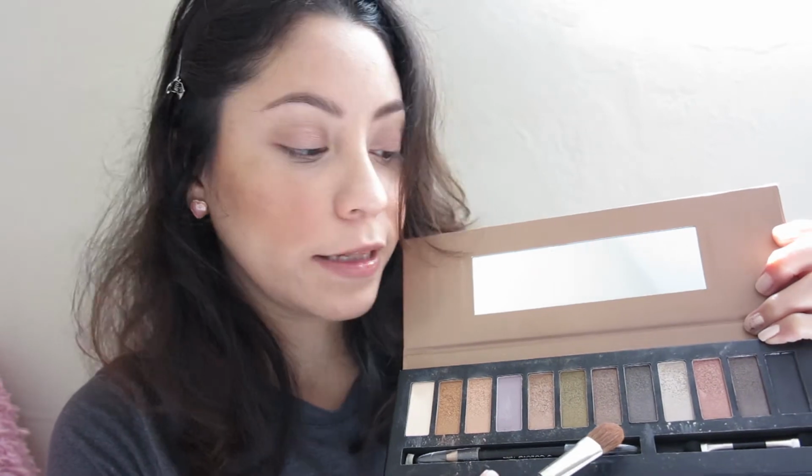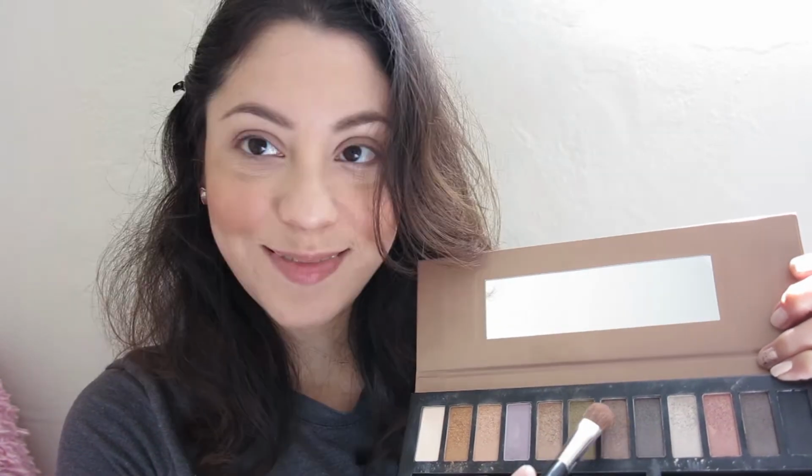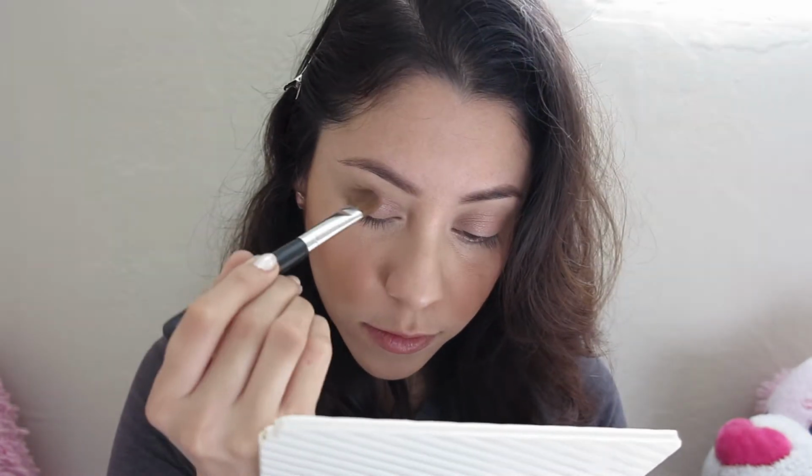And then I'm gonna apply this one that looks like a light brown, just on the outer edge. And to finish, I'm gonna use this one that looks like a light pink, more like a peach.